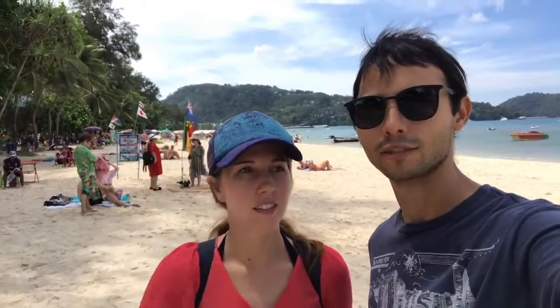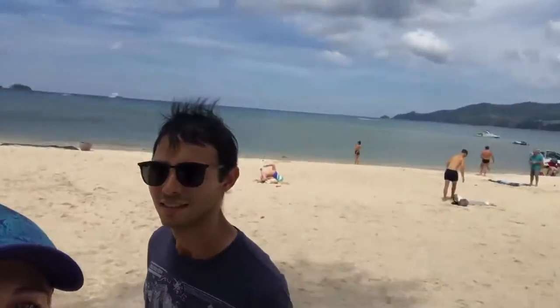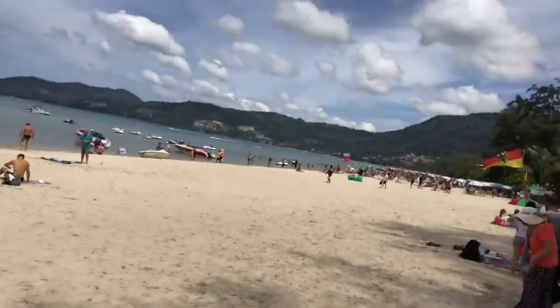Get to Patong Beach. Patong Beach is on Phuket Island in Thailand. Rode on a rental scooter. Yeah, and no crashes yet. But we still have the whole day ahead of us. So we're here, the main beach in Patong.